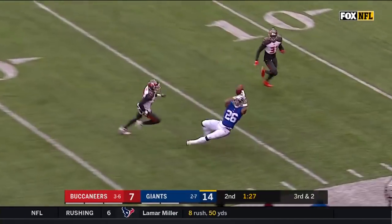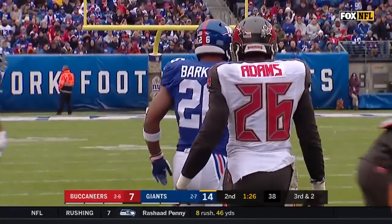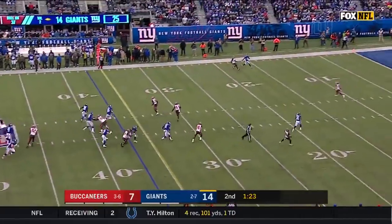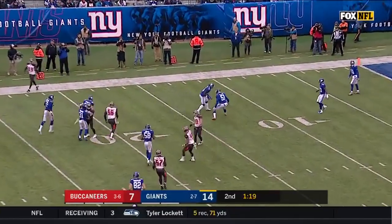Lofting it down the sideline for Barkley. Tried to make the juggling one-hand reception, but it's incomplete. And with a 14-7 lead, now, I promise you, Tampa won't play lightly. There's no doubt. We saw last week they are going to put the ball in the air. There won't be a quarterback taking a knee coming up.